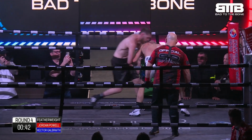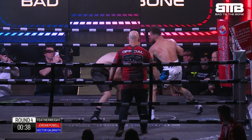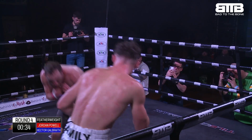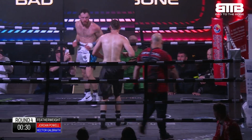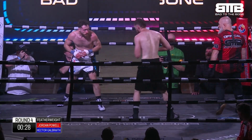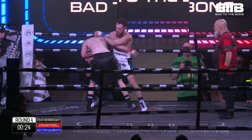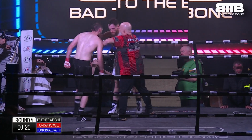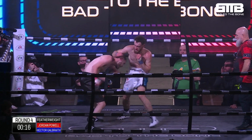Nice right hand there by Galbraith. Powell just missing with a looping left hand there. Oh, a nice left hand there really by Powell. Chopping little left hand, wasn't it? Yeah. Do you think Galbraith is struggling a little bit at the moment?